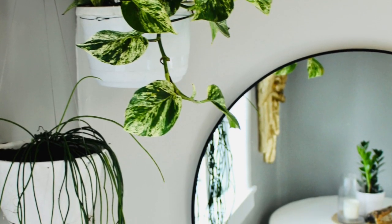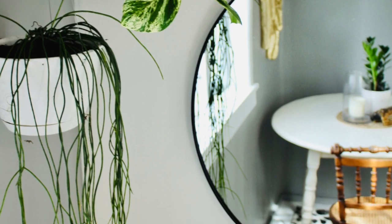I'm a plants person, so we've got to have plants. In this case, I decided to hang them, and it's definitely made the room look way more spacious to have less stuff on the floor. So once you've got all those ideas of how you can save space, you do want to look at sustainability.